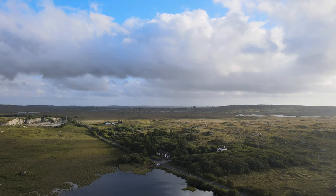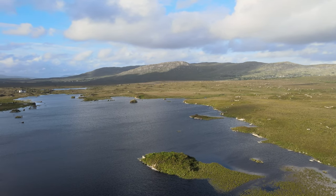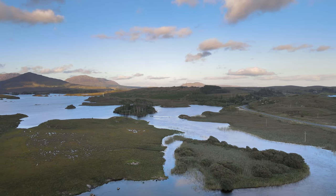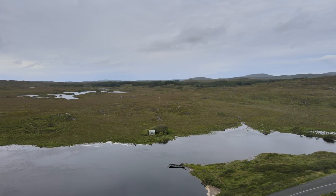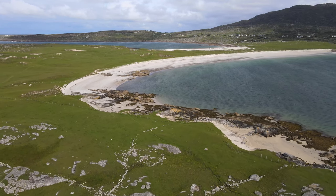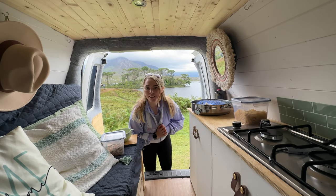Connemara. Nestled in the west of Ireland, it's a captivating region full of rugged landscape and natural beauty. Home to towering mountains, pristine lakes, and winding roads. It's the ultimate van life destination to kickstart my Irish road trip. What an incredible place to wake up.